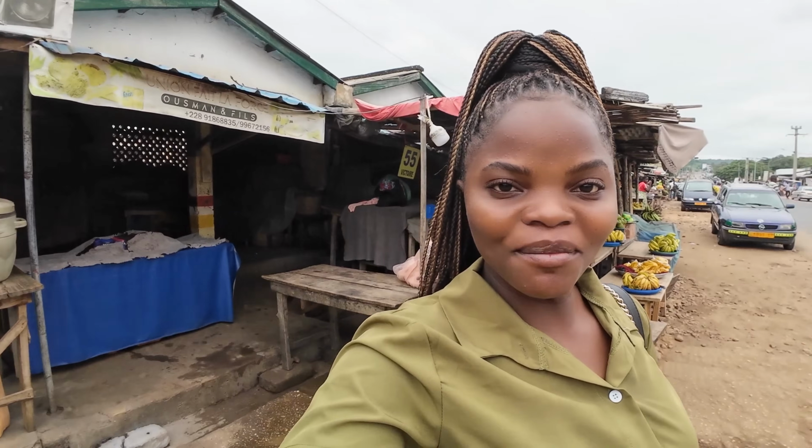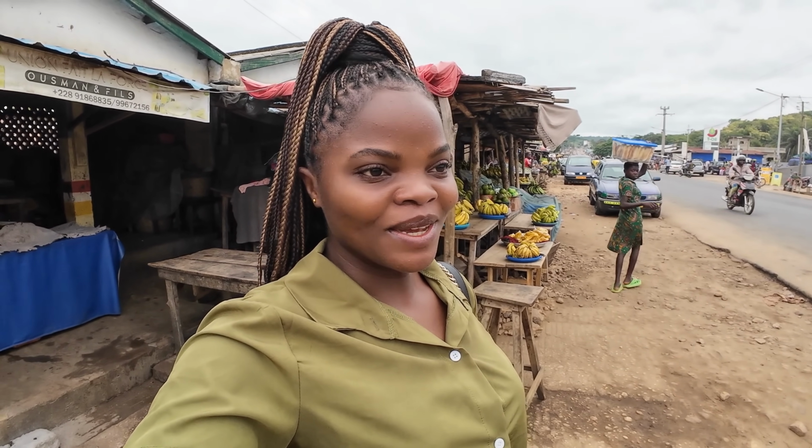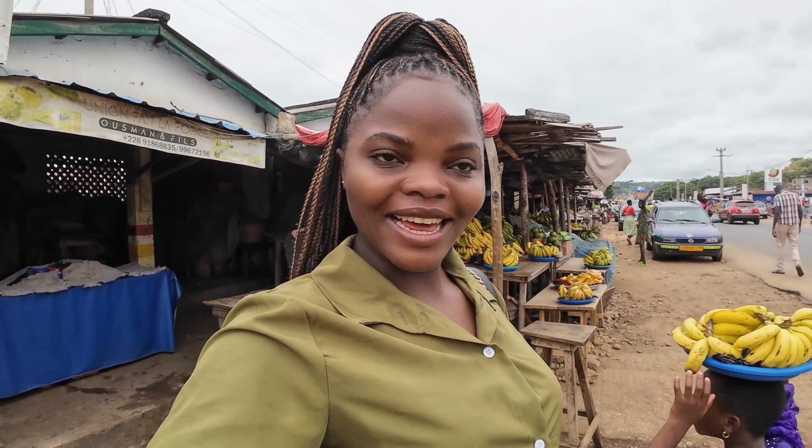So you guys, we left the area where we were eating our breakfast, and here right behind me they sell lots of bananas. I mean organic sweet bananas. We are going to buy some, because when it comes to fruits, Atakpame has in fact the best fruits in the entire Togo. And yeah, let's go ahead, guys.